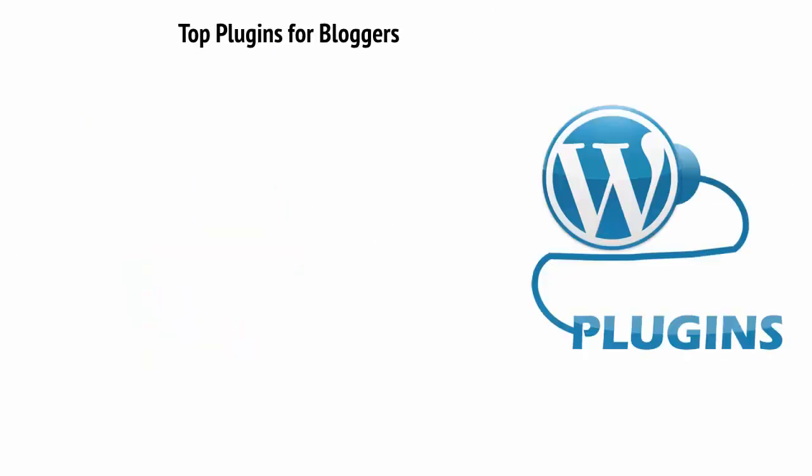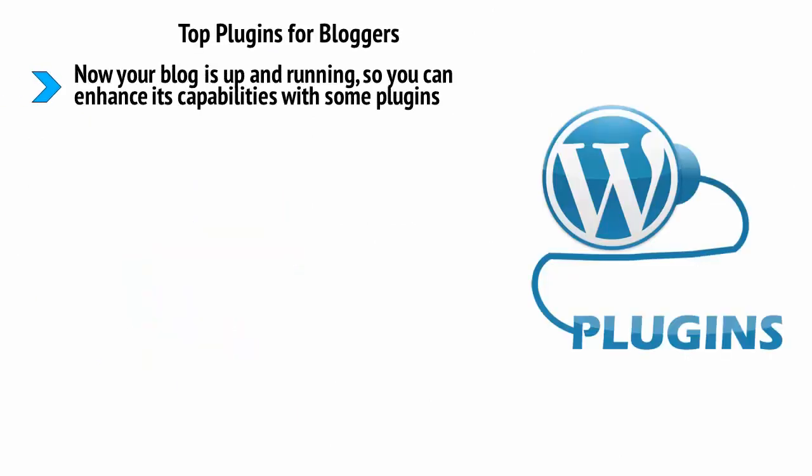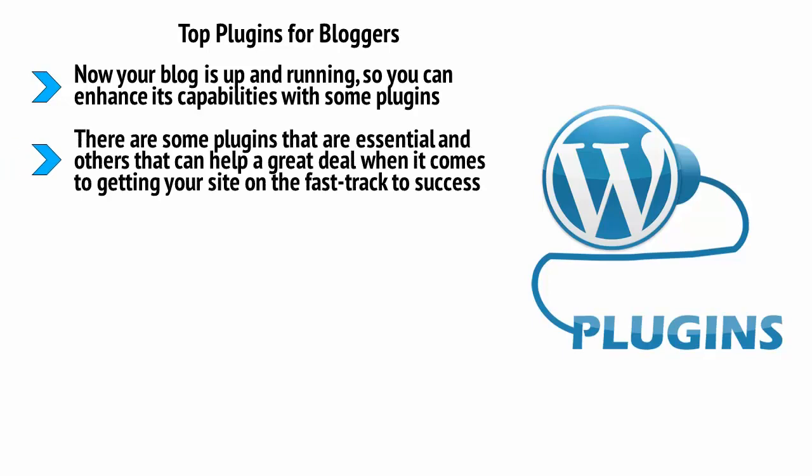Top plugins for bloggers. Now your blog is up and running, so you can enhance its capabilities with some plugins. These are small programs that will add features to your site or to the control panel behind the scenes, thereby giving you more control over the content. There are some plugins that are essential, and others that can help a great deal when it comes to getting your site on the fast track to success. Here are some that you should consider installing.